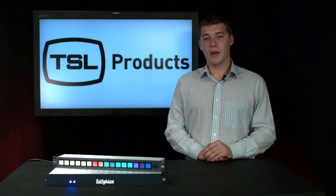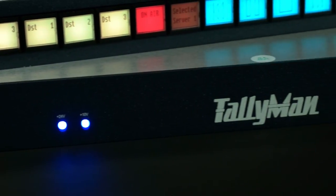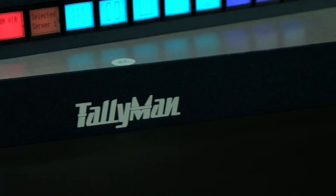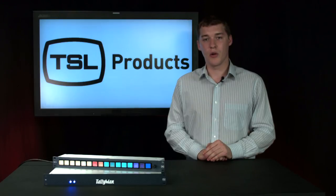While the complete TallyMan software is provided with the system controller, the broadcast market is constantly developing, and TallyMan develops with it, adding new protocols, new features and functions to the system. All of these features, functions and protocols are provided in free software updates available on the website at tslproducts.com.